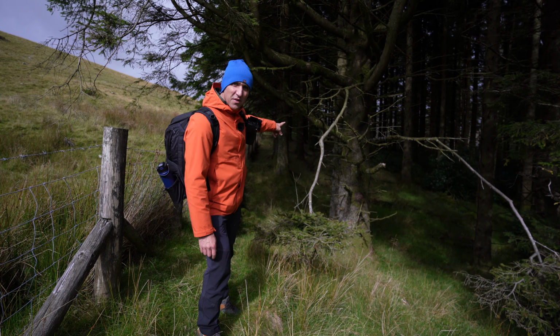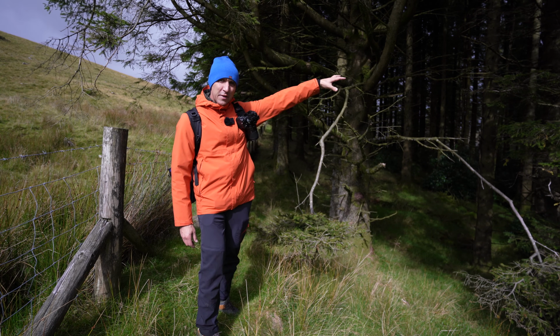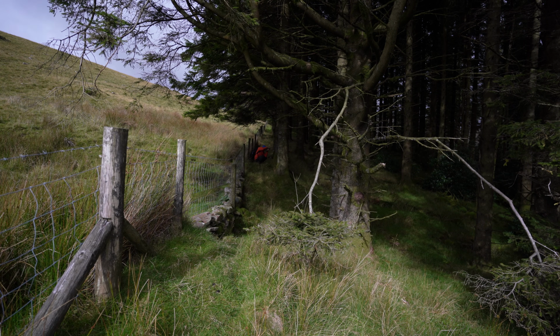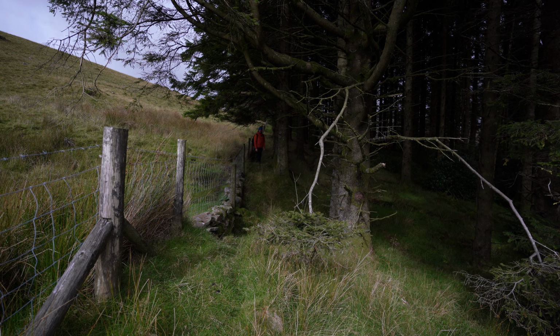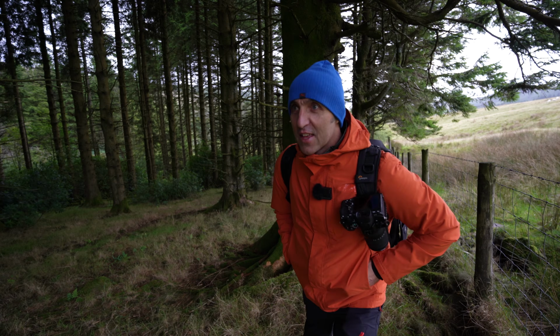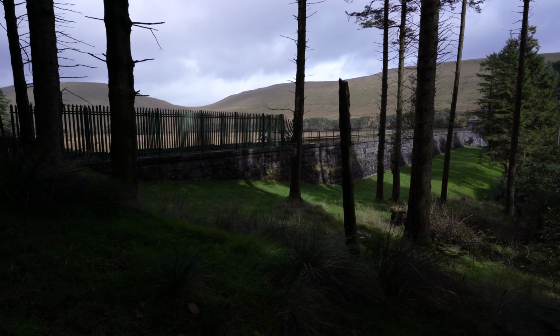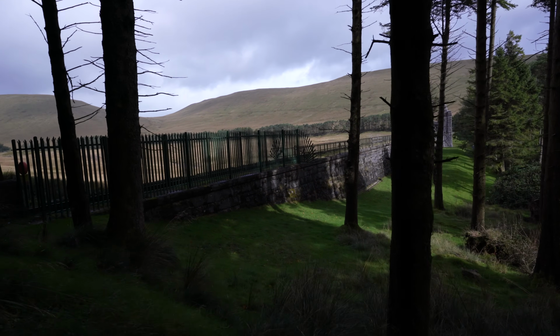I think I'm going to follow this path, try and get to the upper dam, or what was the upper dam, then cut back across. I know there's a path over there. That light coming through is really interesting. Again, I don't think it's a very good shot, but it looks all right to me. Now I'm definitely getting to the upper dam, but I think there's a fence blocking it off, which will be a little bit annoying, but that's one of those things. I'll see if there's a way around it though.